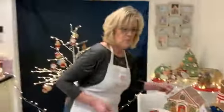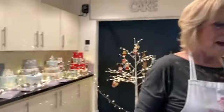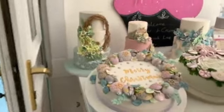Right, so we're now going to do a bit of a jig to the next room, move out and into next door. I do wish we had a door through. One day maybe. Okay, and then more cakes. And more cakes. The next episode.